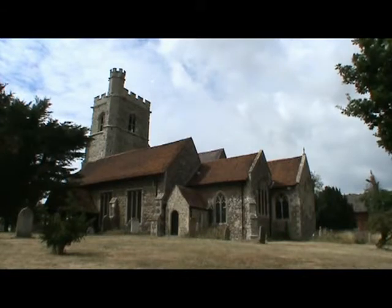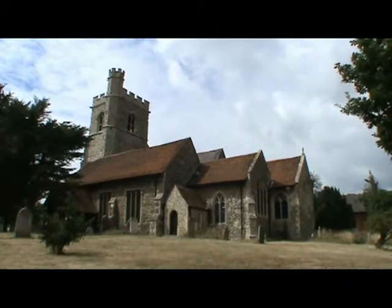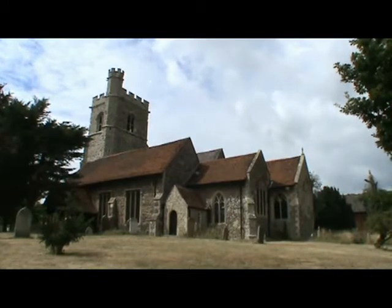Judging by the number of different roof aspects, I would presume that there have been numerous additions to the church over its lifetime.